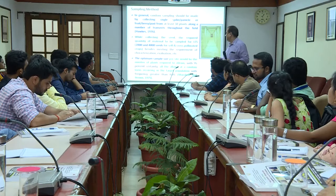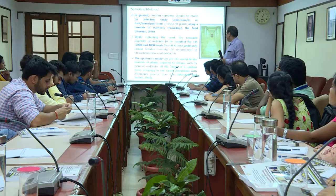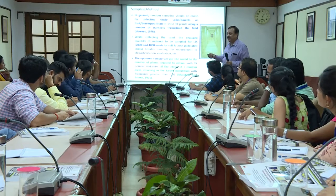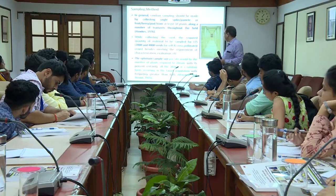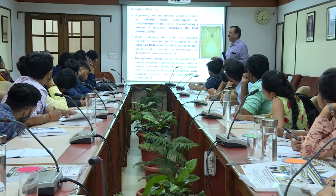The optimum sample size. Yes, as per Marshall and Brown, there is a theory. You know that Marshall and Brown theory. So as per this, the optimum sample size per site would be the number of plants required to obtain, with 95% certainty, all the alleles at a random locus occurring in the target population with frequency greater than 0.05, as per the Marshall theory.